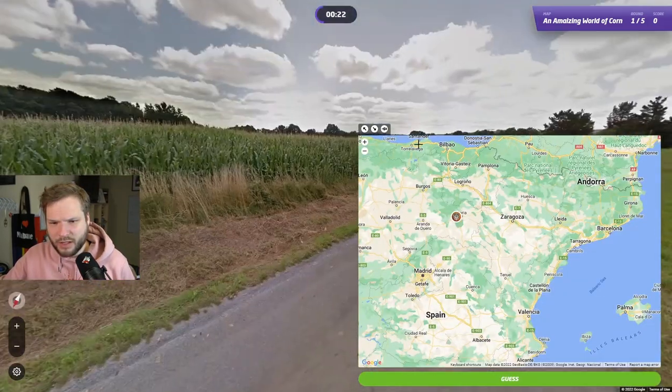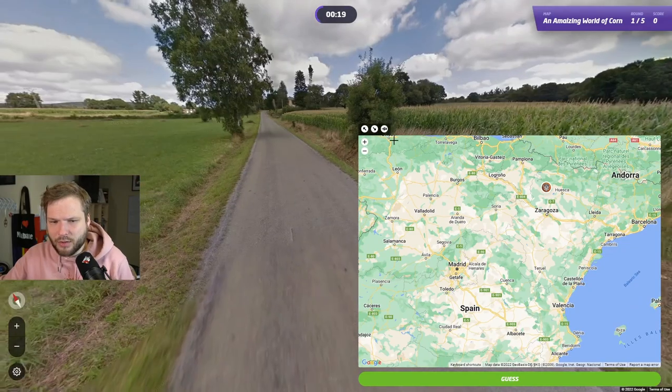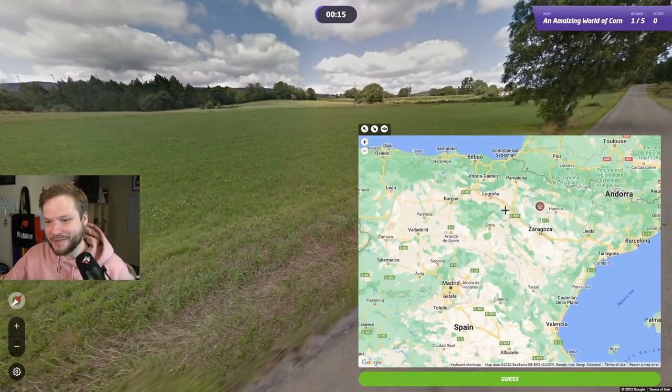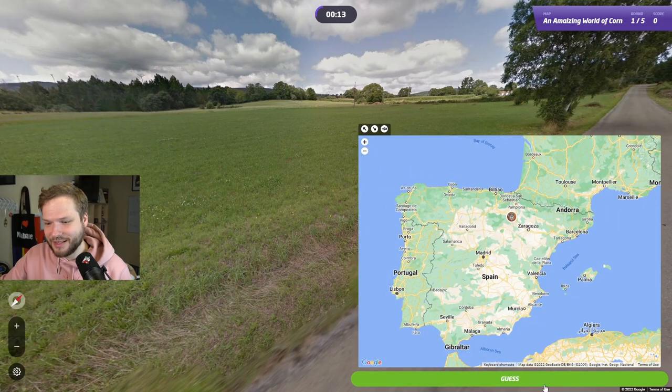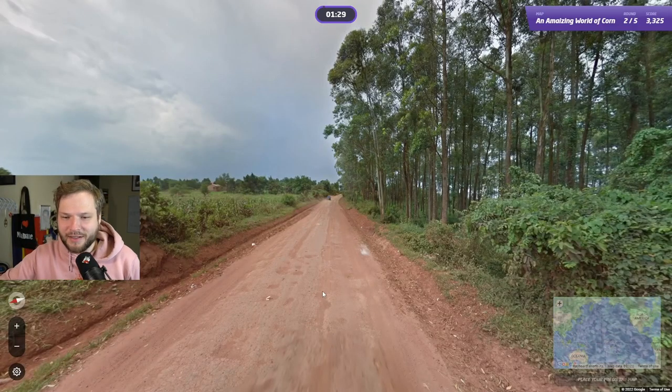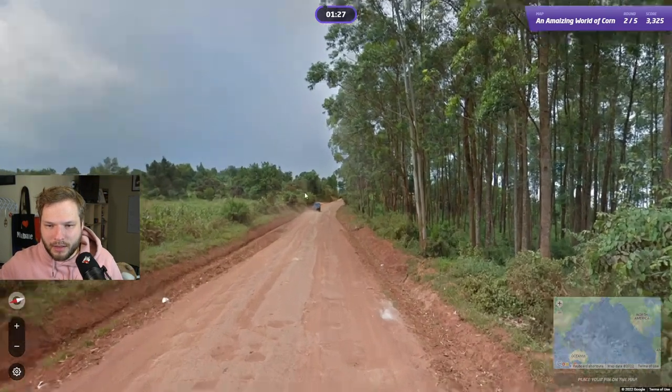Where does it look so green in Spain? It really looks like France. So that's why I'm thinking it might be somewhere up here near France. Let's see. It was all the way there, west. Okay, fair enough. It was Spain though, so I'm happy I got that.